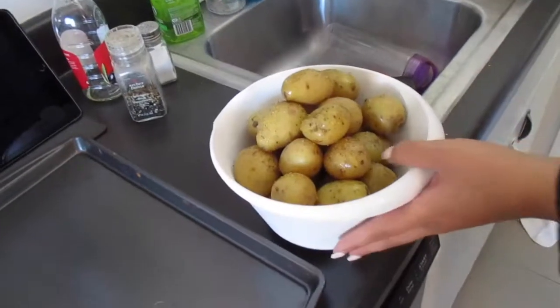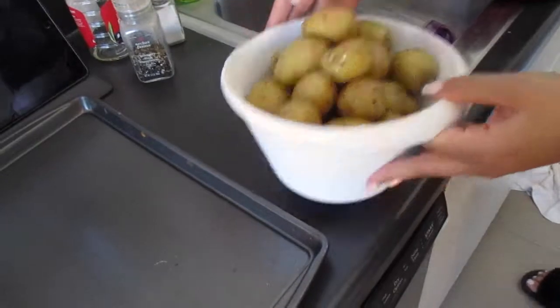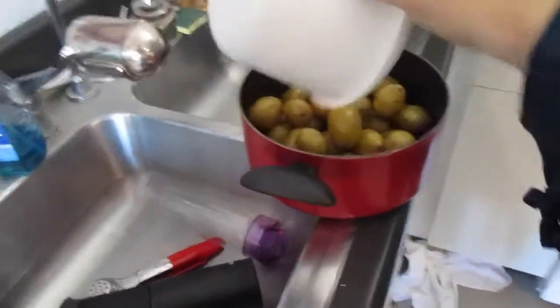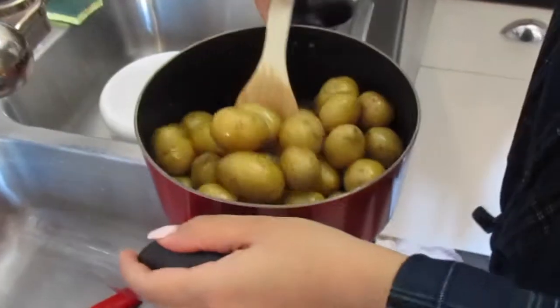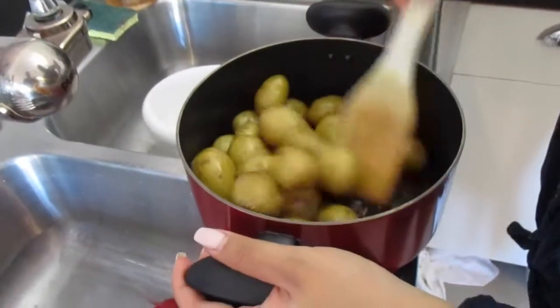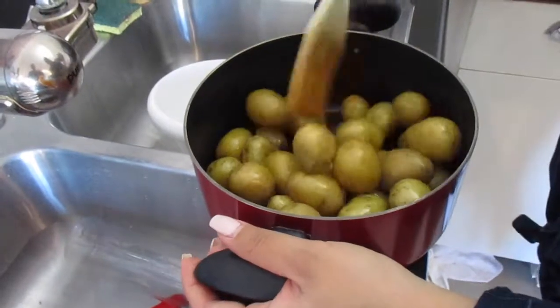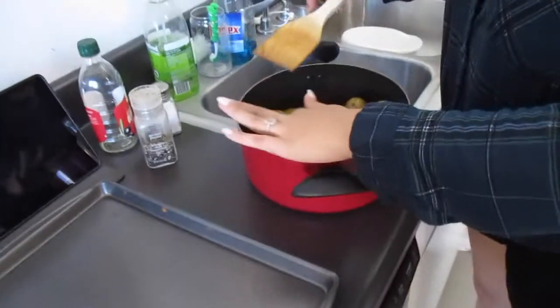Oh, no. Darn it. I might just remix them in this big pot, just because it's easier. I don't think we anticipated having this much. The more the merrier, as long as they fit. So just give them a little stir. Olive oil, salt, and pepper. And then from there, hopefully I can touch them. Oh, they're nice and soft.